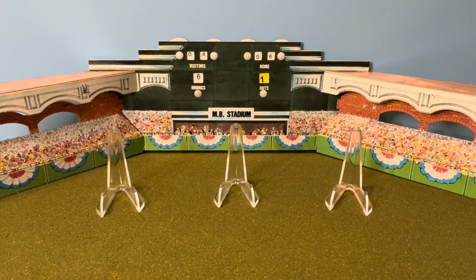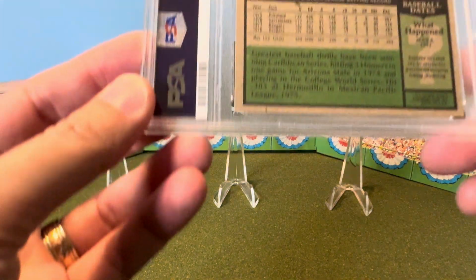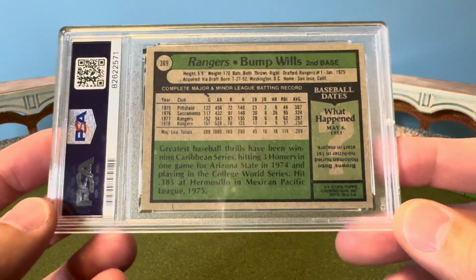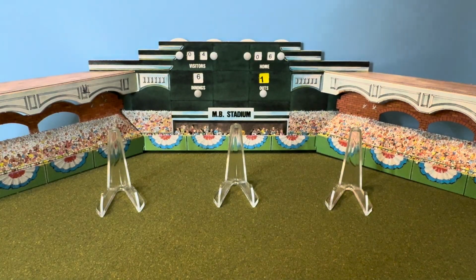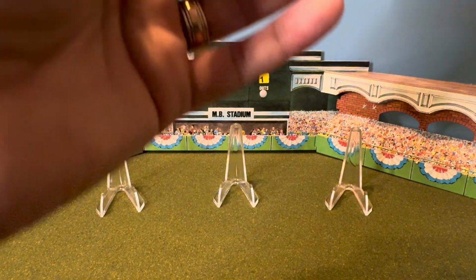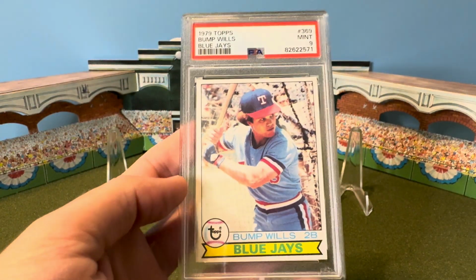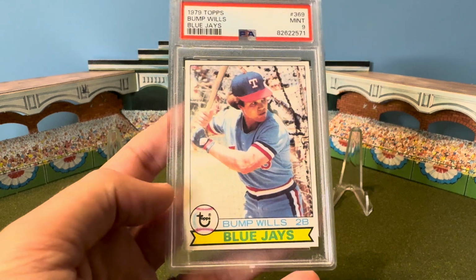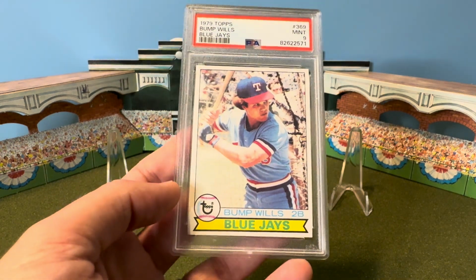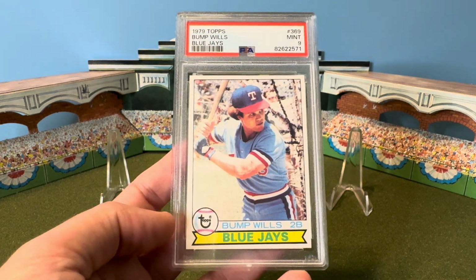The next one is a really interesting one, but there's two cards. It is the 1979 Topps Bump Wills. That is Maury Wills' son. But here is Bump Wills. That's the back. Very, very cool. But this one is the error card. So they put these in packs. And I have a pair of PSA 9s. I really wanted nice ones of these. Very happy to have them. I used to have a pair of 7s. Upgraded.